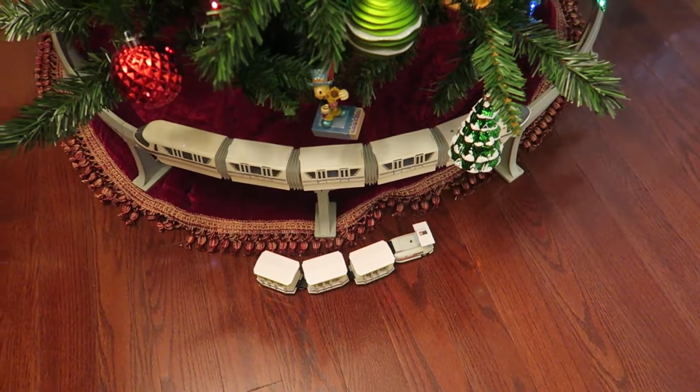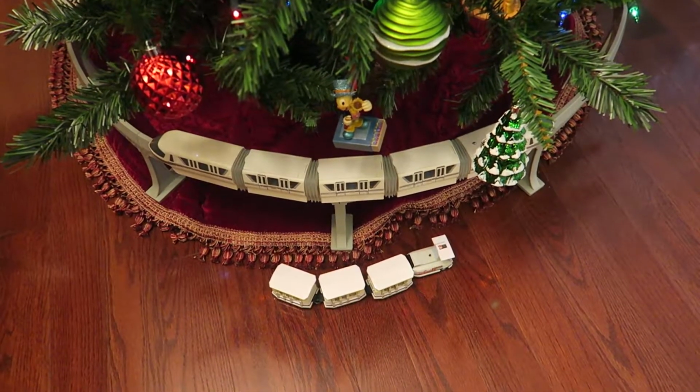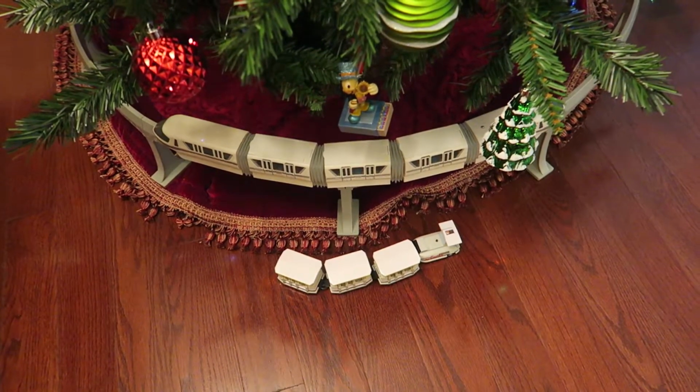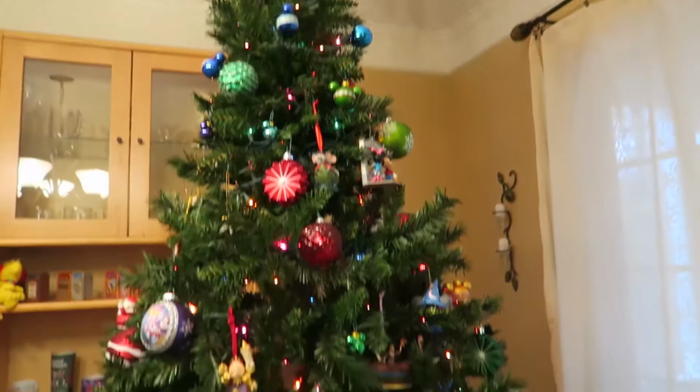We normally have the monorail around our beach house Christmas tree. But this year, since we're not going to be spending as much time at the beach house, we are still going back again this month, hopefully, but we're not going to be there as long as we usually are around Christmas, we decided to bring it home and have it so we could enjoy it here. So we've got it here with our large tree.